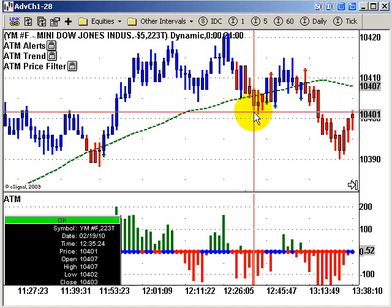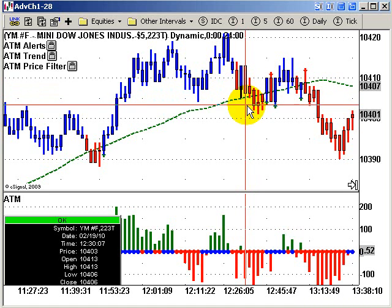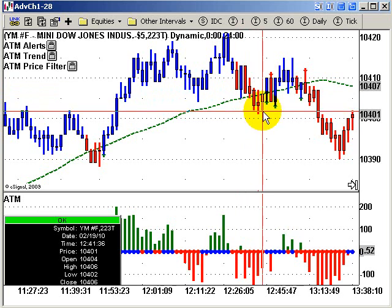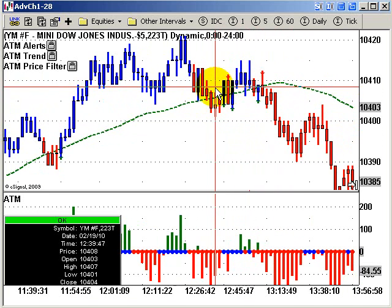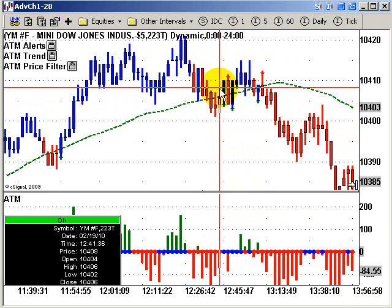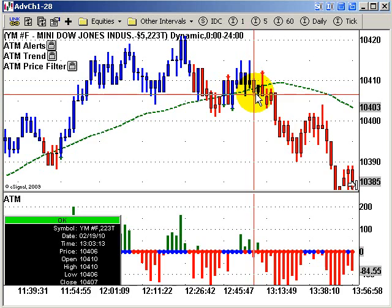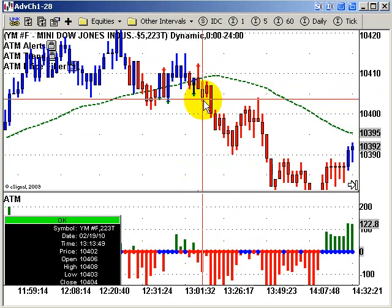And then we see price kind of comes into the line again, but we don't get that first red bar to split the line. Again, here's that lunchtime period, so we want to kind of stay out of that, at least that 12 to 1 time period. Usually around 2 o'clock we'll come back, but here it happened to be after 1 o'clock.